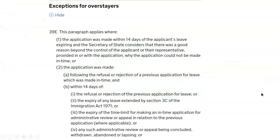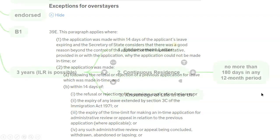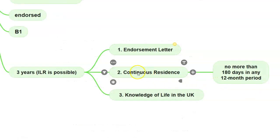Guys, in case you don't know what paragraph 39E is, it allows the Home Office to disregard your period of staying of no more than 14 days, provided you can prove that you didn't submit your application on time for the circumstances which were beyond your or your legal representative's control. For example, because you were admitted to the hospital and it was not a planned admission, and this prevented you from applying on time. And the final, very straightforward requirement, this is a knowledge of life in the UK.